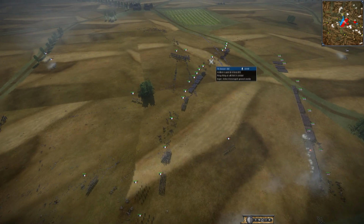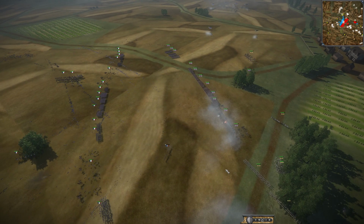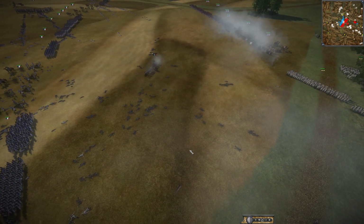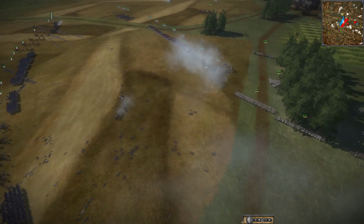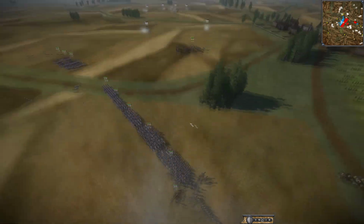But even with just 8 guns, that is enough to shred the UK, and the UK are probably just going to stand here and die to artillery. Which is how you can kill the UK. You don't even have to get close to them, just have your artillery fire. They're just gonna blast the UK's thick lines that are gonna stand here.